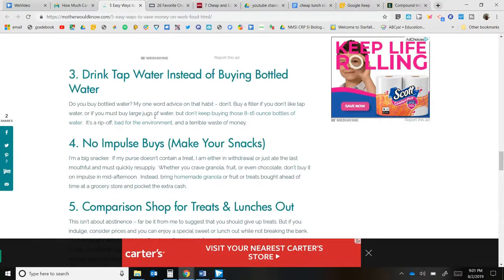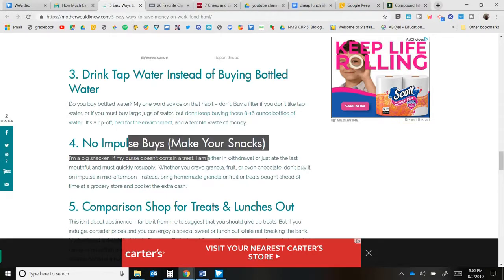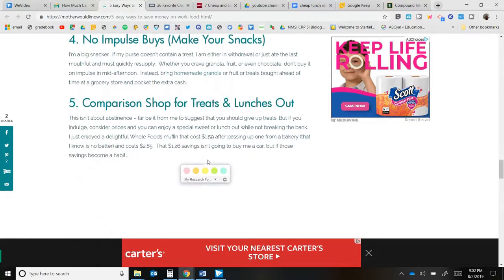Tap water instead of bottled water, or use a Brita. Brita's not super expensive. Cartridges last, it says 2 months, but I've been going 3 or 4 months and not really noticing it. No impulse buys. That's just general good advice. Comparison shop.